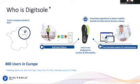So, guys, a little background: who is Digitsole and Digitsole Pro that he's speaking to. It's a new technology that recently started in France and is now moving to the US. In fact, we officially launched on Monday, so very, very new. The idea is a sensor-based insole that is AI powered, with a very specific algorithm that feeds back to you some of the data that Ivan was so kind to share with us.